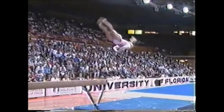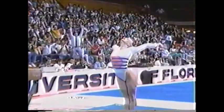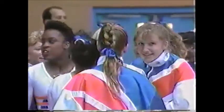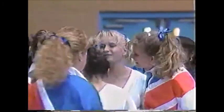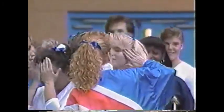They've just been treated to one of the most outstanding beam routines in the country. This is a routine that should make the national championship finals. Look at the round back handspring full twist. She knows it's important to stick that landing. And it'll be interesting to see her score, because Chris McDonald scored a 9.90, which tied her school record, which she set earlier this year.